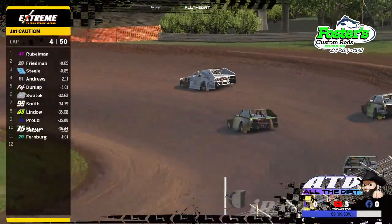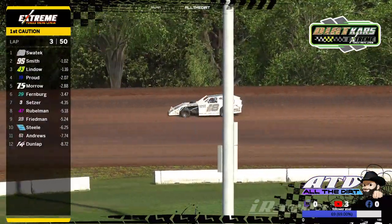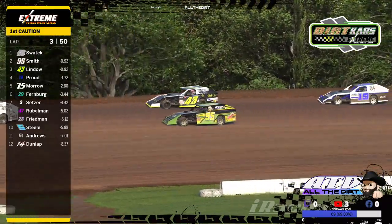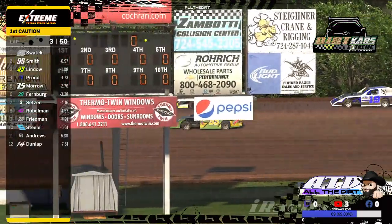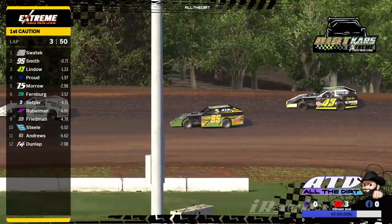Alright, you guys can see how they're lining up. We call this the Delaware style restart. The 18 machine's gonna be on point. Devin Smith in second gets the lane choice. He's choosing the inside row. Steve Lindahl's gonna take the high side, and then everybody else is gonna line up where iRacing tells them to, and that's the way we're gonna refire this thing.